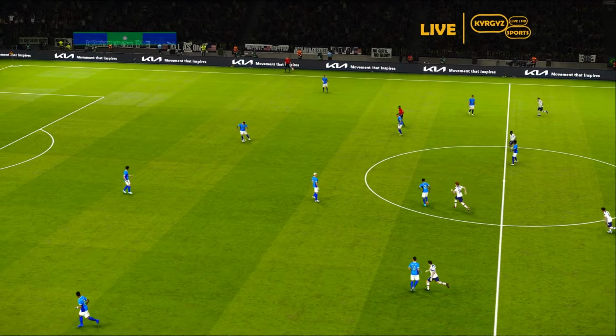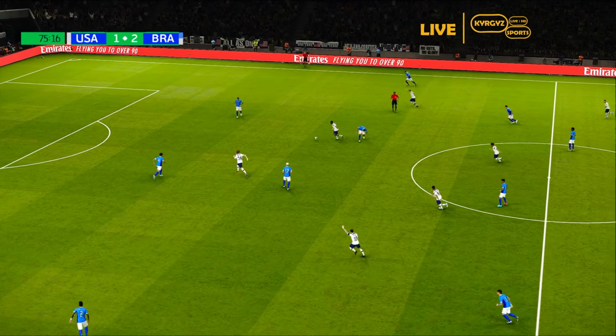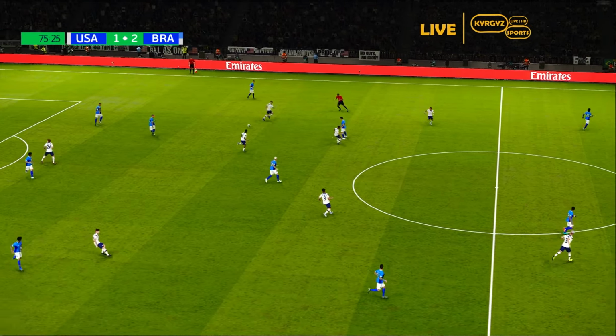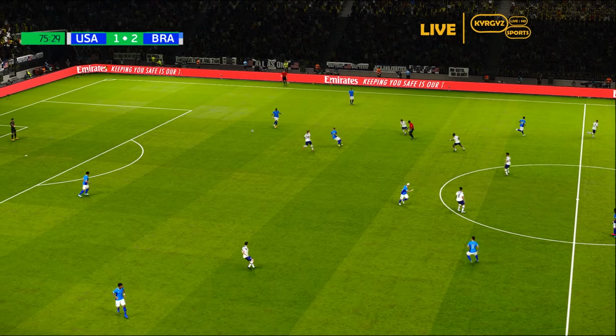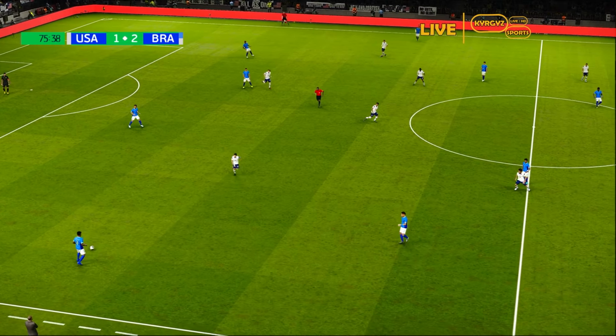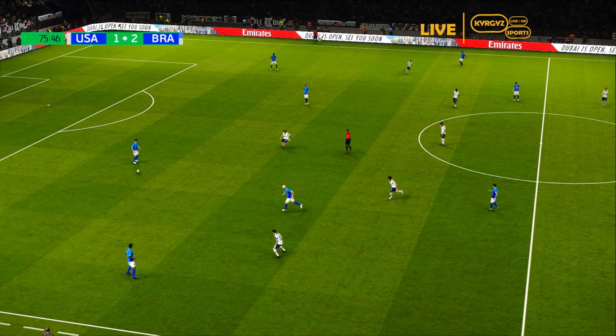This is threatening to become a really good game. I think they've done so well to get back in it, but it's important now that they don't become over-eager in chasing another. They only need one more chance. Patience is key. The United States really might just end up kicking themselves after that. That could well have been it.